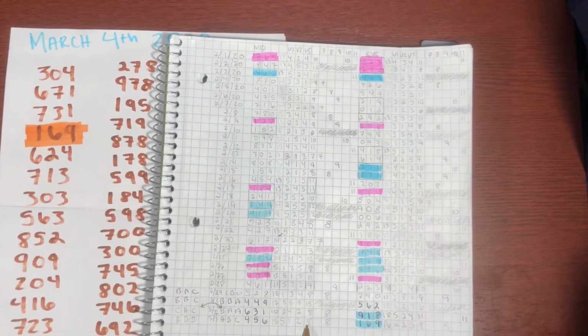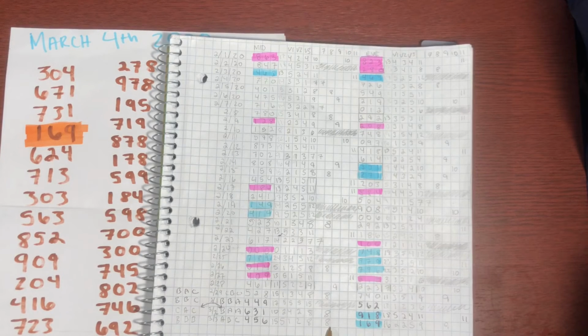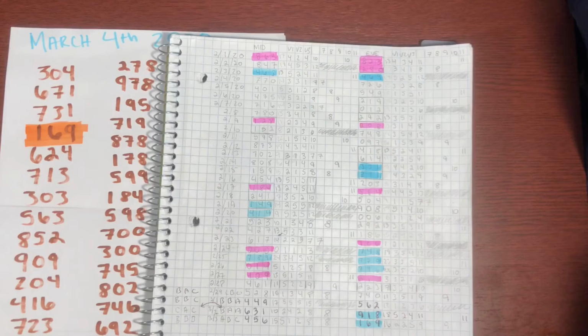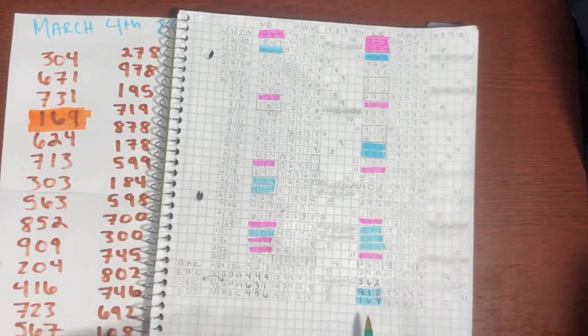So then I have the total for the V track here, which was 8. So I put the 8, and then I come over to the 8th spot and I put an 8. So you can see the last 2 middays, and then a few more ago, 8's been hitting there. And then this would be my evening here. I hope you guys can see this.